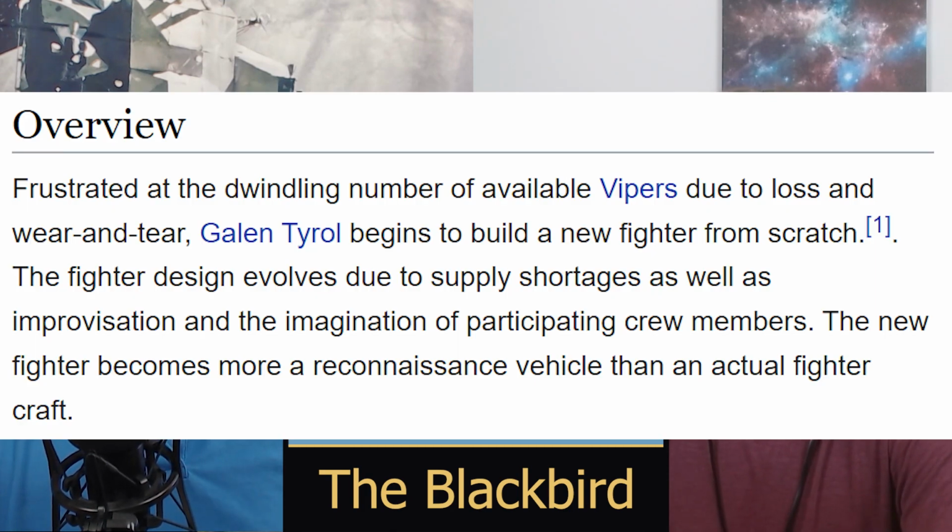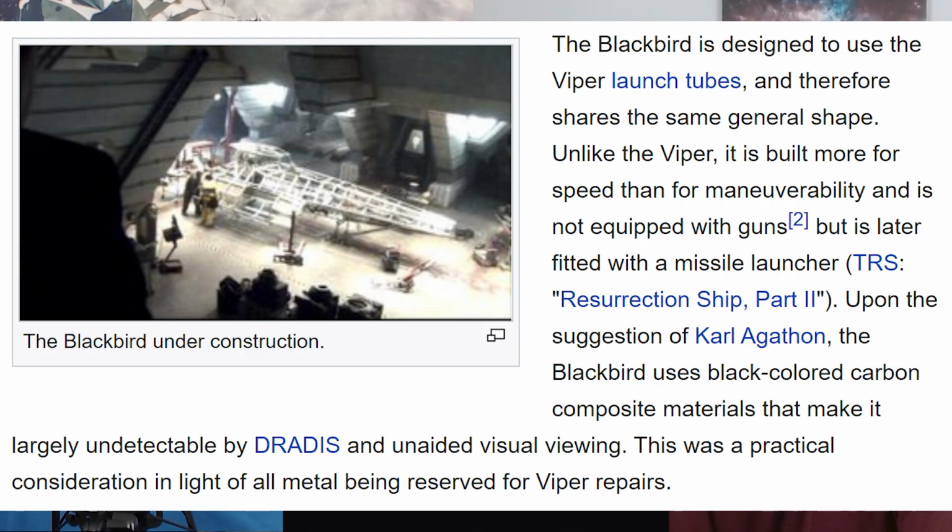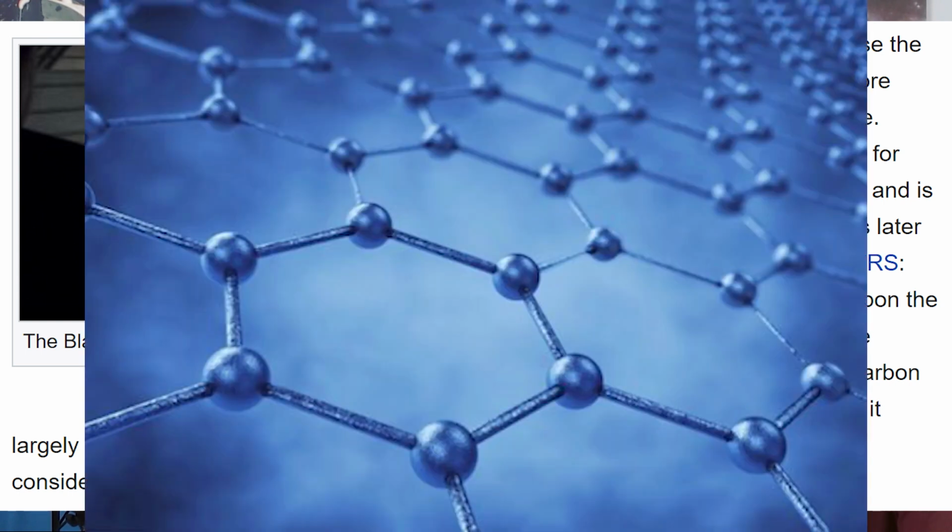Frustrated at the dwindling number of available Vipers due to loss and wear and tear, Galen Tyrol begins the new fighter from scratch. Blackbird is designed using Viper launch tubes and therefore shares the same general shape. Unlike the Viper, it is built for more speed than maneuverability and is not equipped with guns, so it was later fitted with missile launchers.